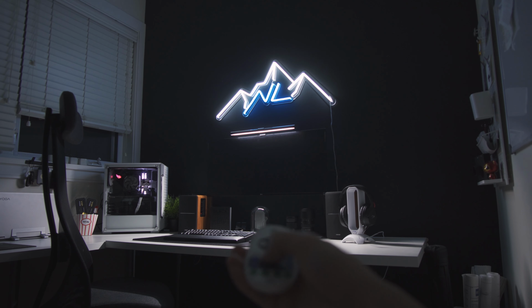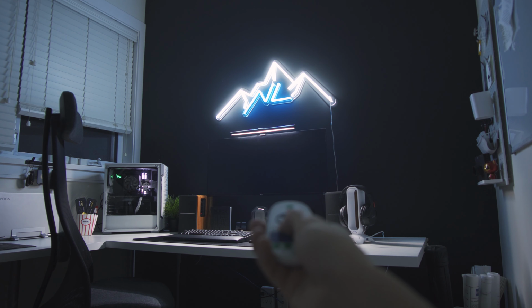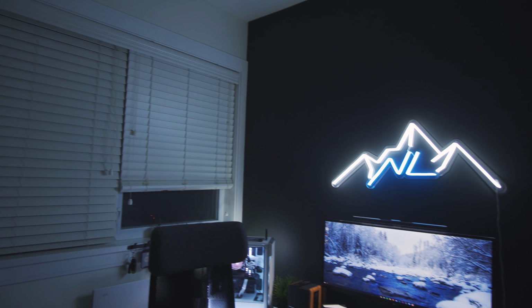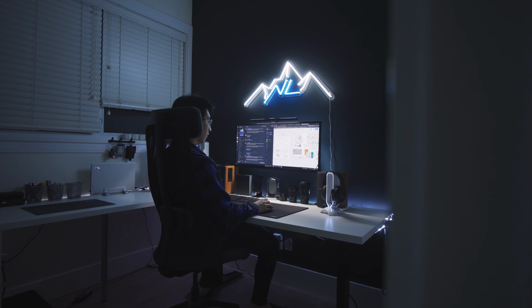The sign has multiple levels of brightness and varying modes too. It gets so bright that it lights up my entire room at night. I don't always have it on, but if I do, it stays at around 30% brightness because anything brighter than that is too much for my eyes.